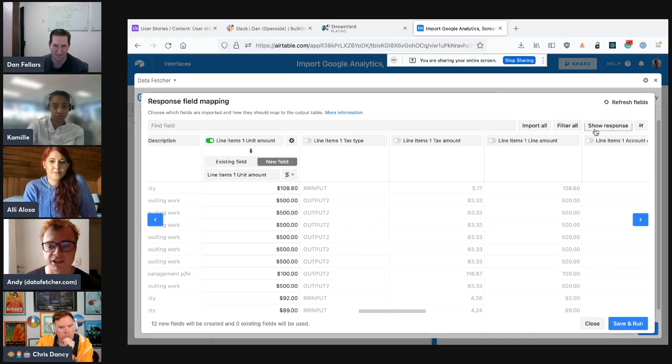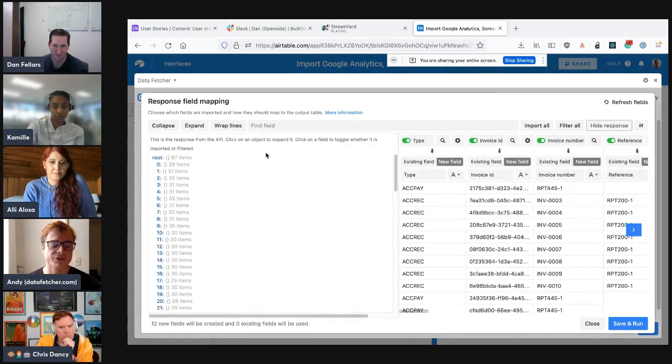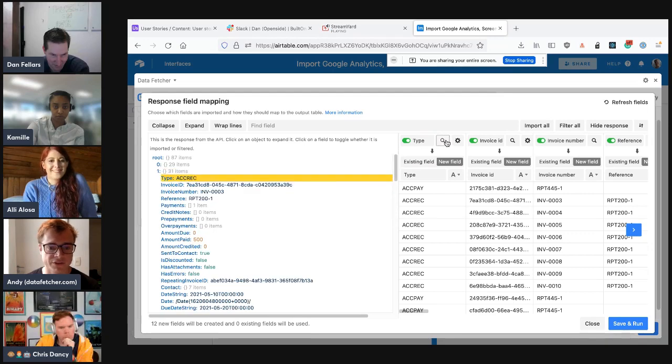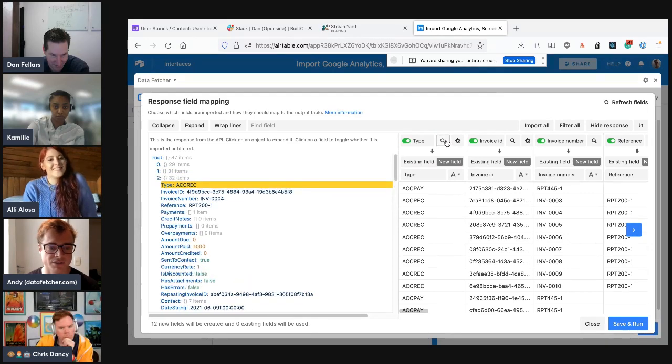And then we can actually see the API response. So if you are more technical and you want to understand how I've come up with these fields, or how DataFetcher has suggested these field mappings, you can actually go into the API response and see them. We can see if we hover over one, we can turn it off and on from the left-hand side as well. And then we can also search for them. So if we've got a field here, we can use this little magnifying glass to search through them.